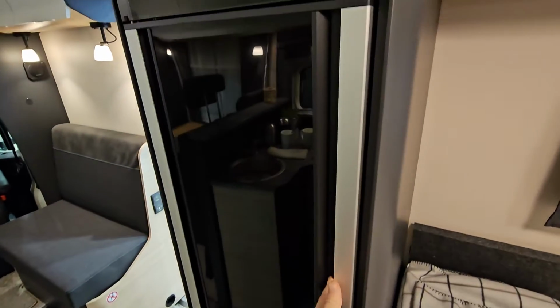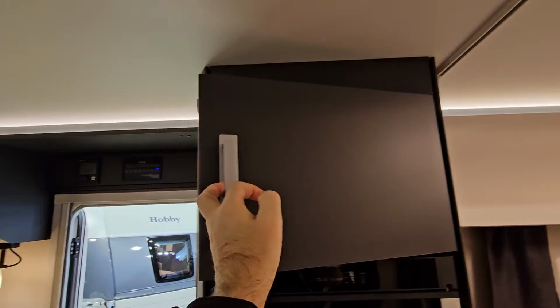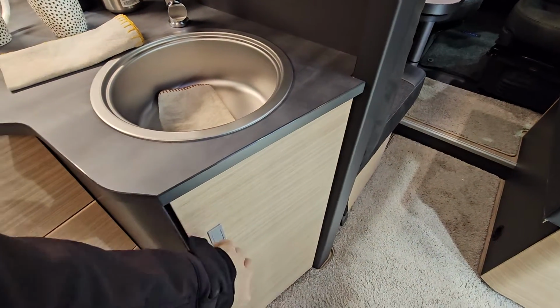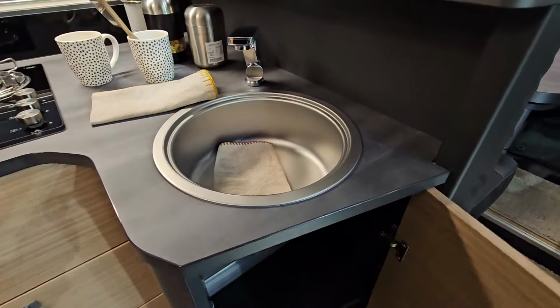Here we have the fridge. Storage up here, and this very large front area as well. Also, I didn't mention storage under here. Oh dear. There you go, a little bit of storage there.